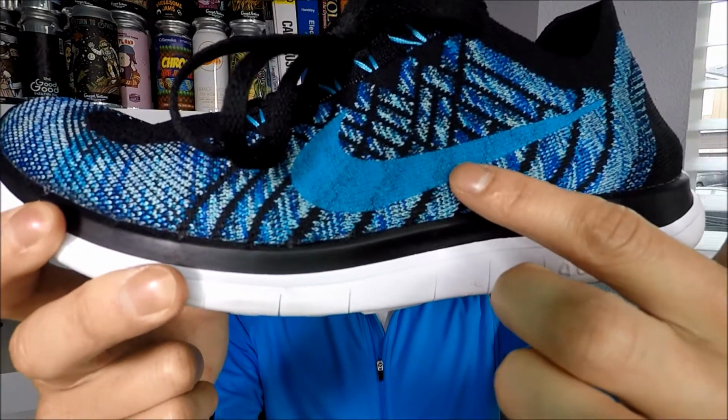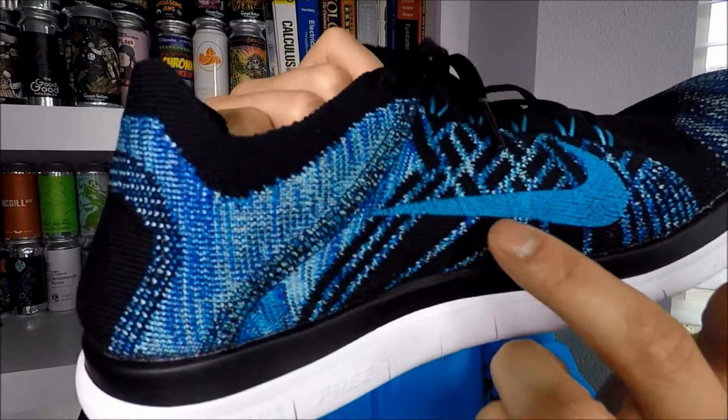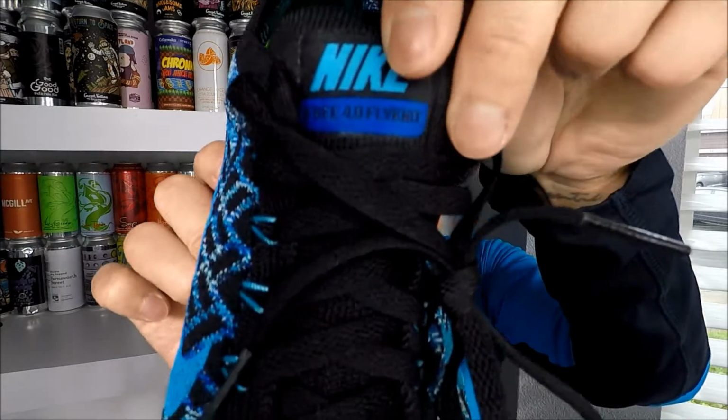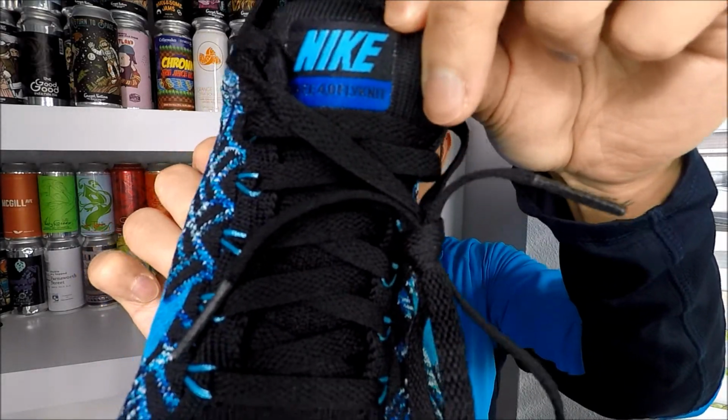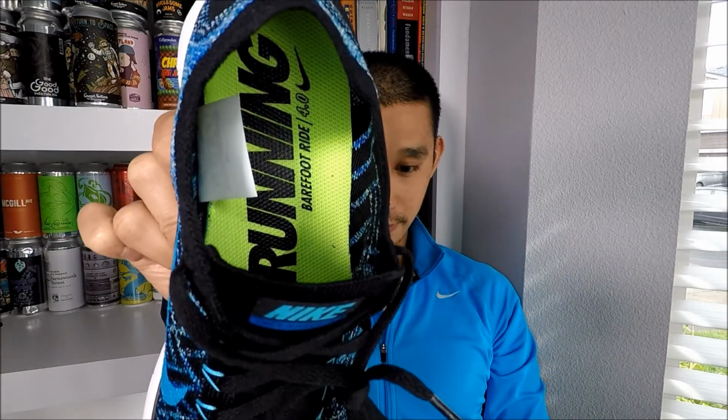And the swoosh is not stitched in. It is printed on both sides. It's printed on. But I'm sure the new versions nowadays are different; again, these are from 2015. So the tag says Free 4.0 Flyknit. Inside, nothing crazy, just that typical running insole.